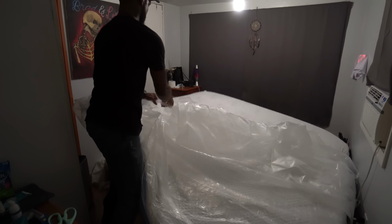This is gonna inflate a lot, right? It's supposed to be 10 inches? Yeah, it's gonna inflate a lot. It's looking about 4 inches right now.